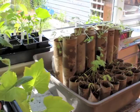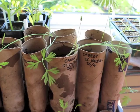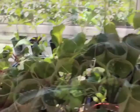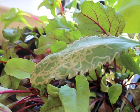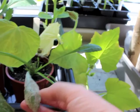This is my carrots, looking a little bit worse for wear. I don't know if it's really worth putting them out, but I think it's a bit too late to sow some more now. Got a nice case of leaf miner. I think this is some kind of leaf miner, which is causing lots of pretty patterns on the leaves, but probably not very good for the plants. This one's almost finished colouring that one in.